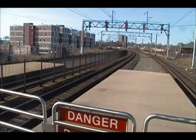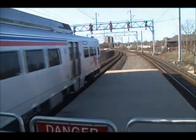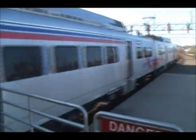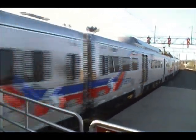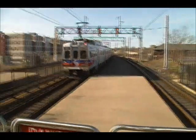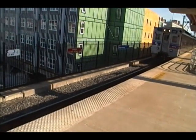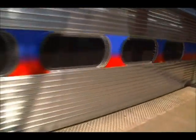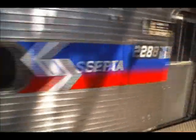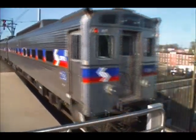More to come. Here we got the train to Norristown Transportation Center. Set train 7250 with rail cars 811, 812, 861, 862, 734. More to come. We got the train to Lansdale, train 578. Leaving with rail cars 288, 111, and 112. The West Trenton train next.